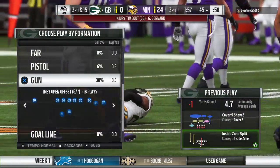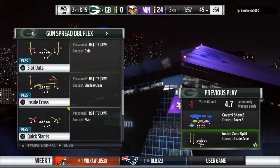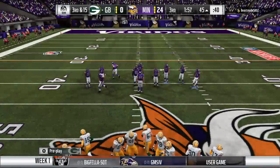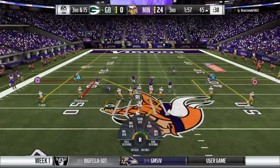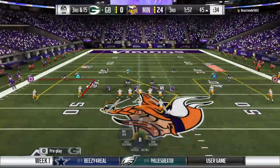Now it looks like we'll get a timeout, and we will. We've got an injured Packer on the field. Hate to see this. Week 1 of the season. We'll be back. Back-to-back running plays, putting them in negative territory. What can they do coming up on 3rd and 15?